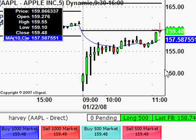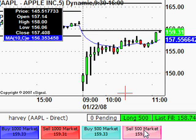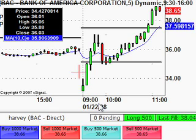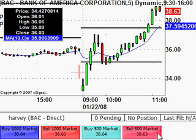So back here on Apple, my target here was always to get round about yesterday's low, and we've just about made it. It's around the 66 mark. Looks like we're just about to go through that. Still long 500. Alright, going out there. Just got a fill there at 3459.34. Going to close out the last half of BAC, and we're out there at 38.63, which was $770 on that.